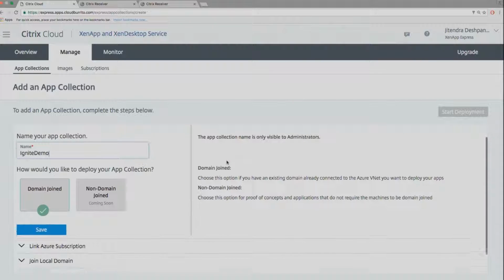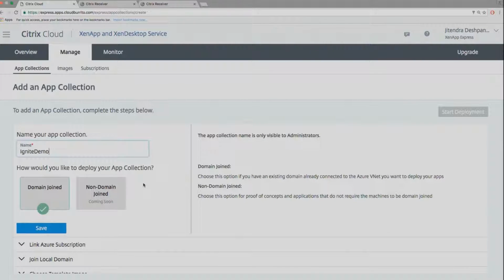I'm naming the app collection here, and there are two options, domain joined or non-domain joined. So choose the domain joined option if you have an existing domain already connected to the Azure VNet in which we are going to provision your machines, basically. And this is the more popular option, is what we have found. The non-domain joined support is also coming soon.